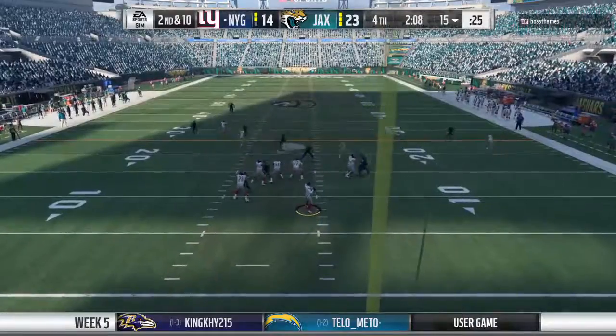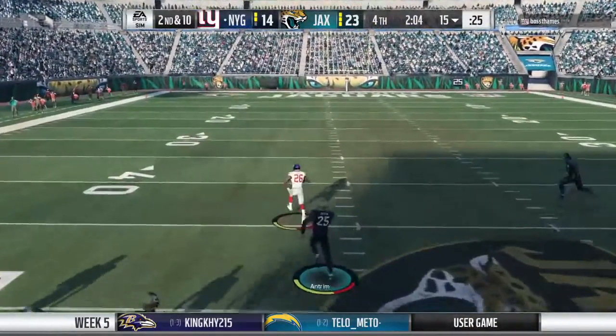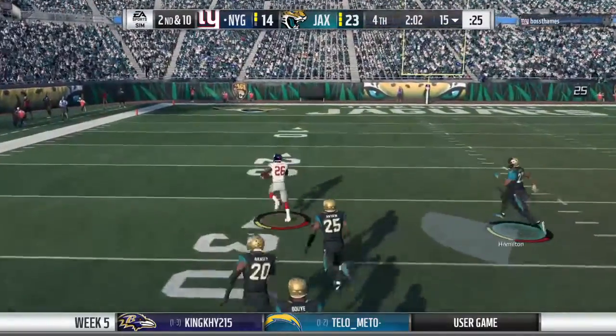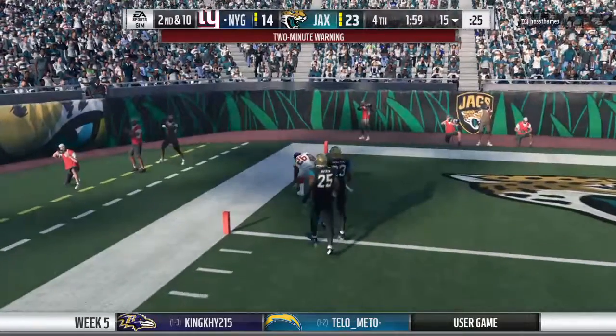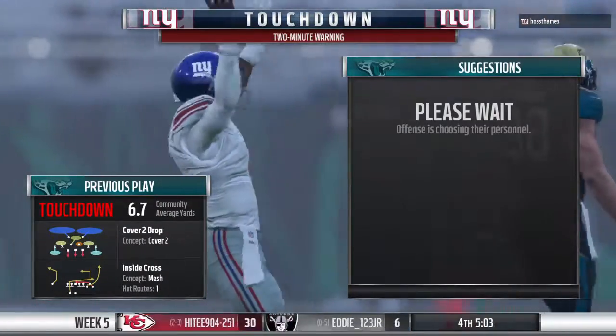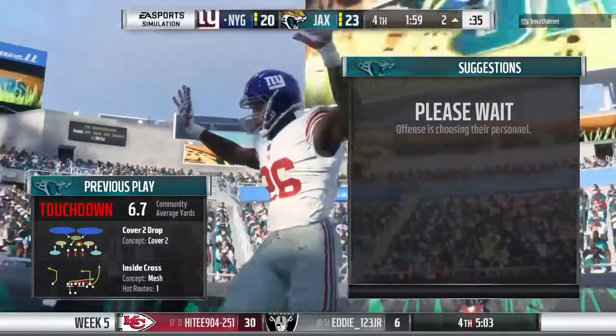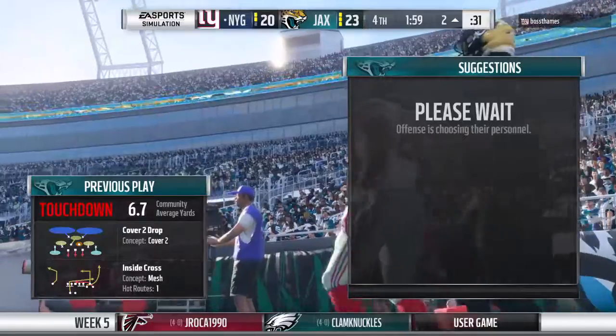Second and 10, it's Taylor again. He's going to wind up and air it out. And got his man, complete. 20-10, touchdown, Giants. Orleans Darkwa, 85 yards. And the Giants have got it back to a one-score game.